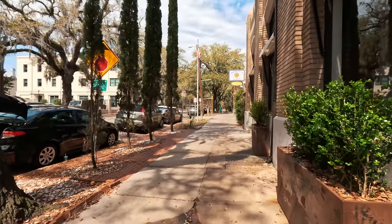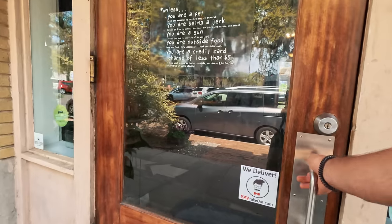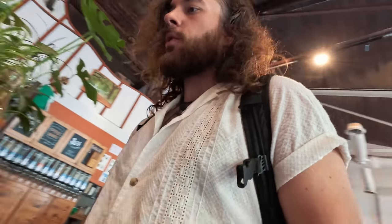Okay, I gotta catch up on some work, and there's this cool local coffee shop up the road here that I wanna check out. And I always love going to local places whenever I'm in unique cities like this, because one, it gives me a taste of the culture a little bit, and two, it gives me some social interaction, which is very much needed for me because I travel alone. Hi, could I just do a 12 ounce cold brew?